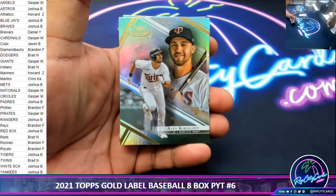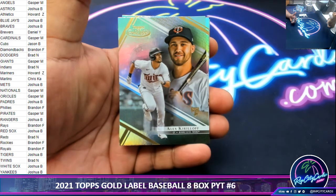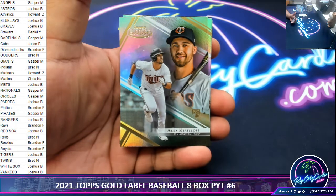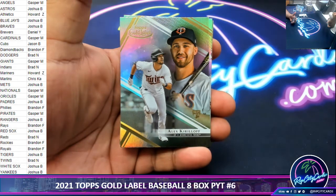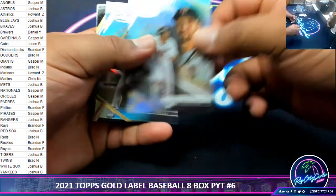See, the setting is a tad off. Better? Yeah, I think so. All right.